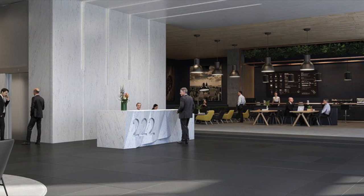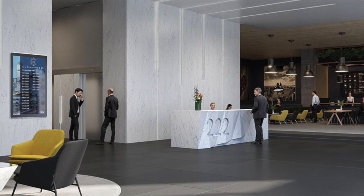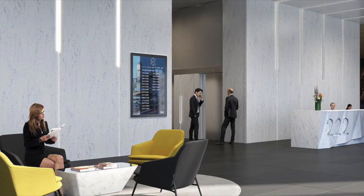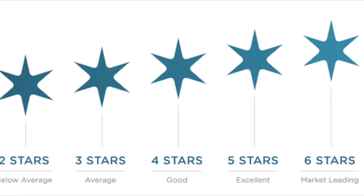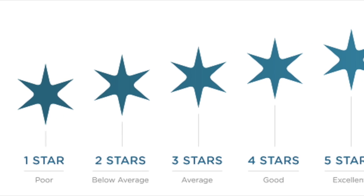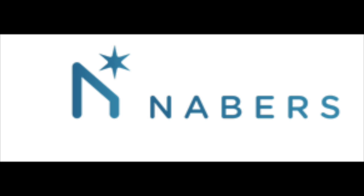The building underwent a major plant and equipment upgrade in 2010. The owner, LaSalle Investment Management, has committed to owning a 4.5-star energy rating as assessed by the National Australian Built Environment Rating System, or NABERS. NABERS is a national initiative run by the New South Wales Office of Environment and Heritage on behalf of all federal, state and territory governments in Australia.